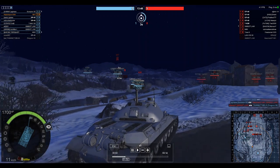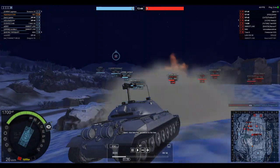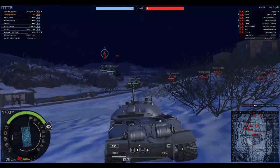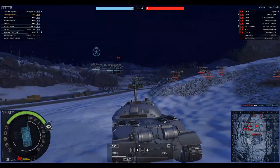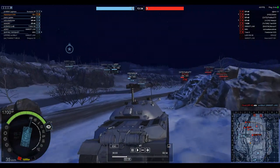The armor was said to be able to withstand the 128 millimeter gun of a Jagdtiger. At the time, that was actually very unique. Most vehicles could not withstand the 128 millimeter gun from a Jagdtiger.